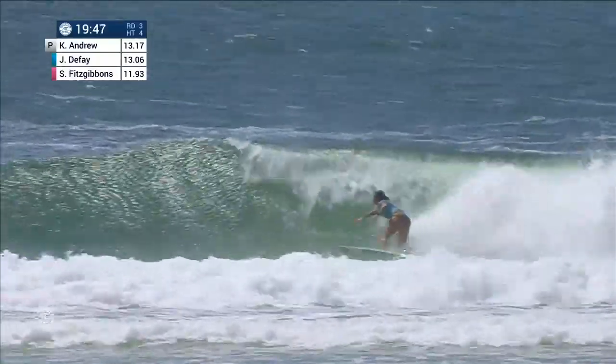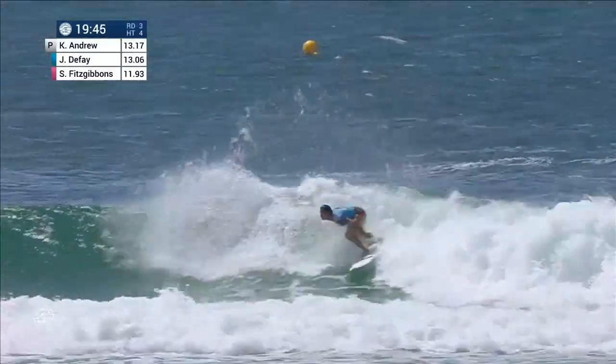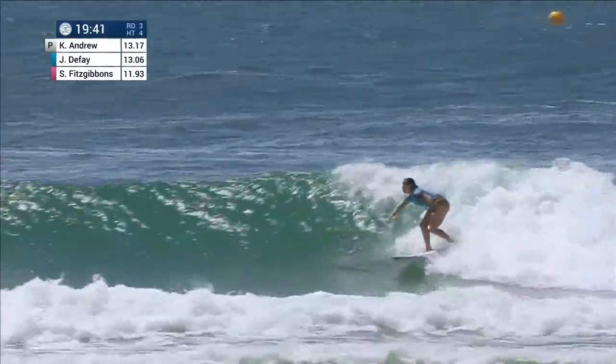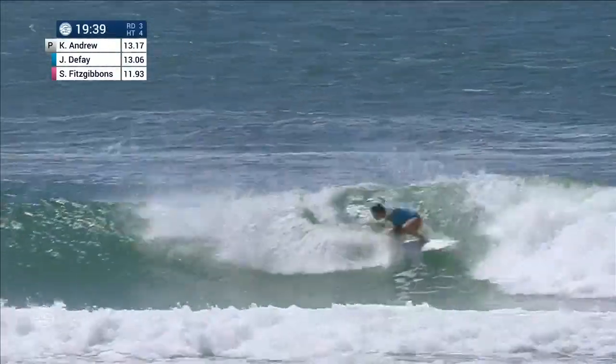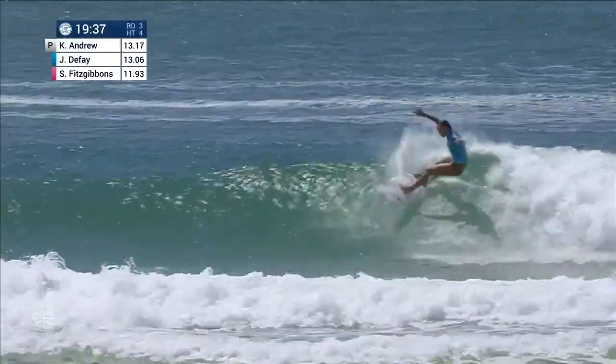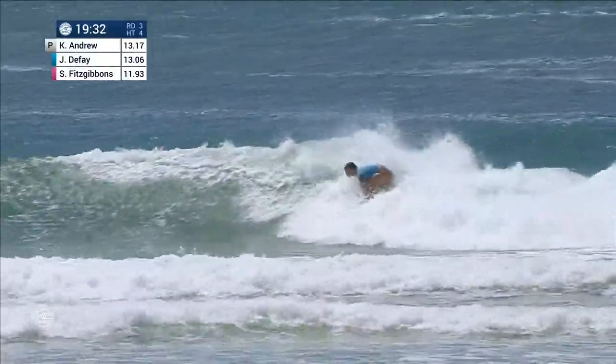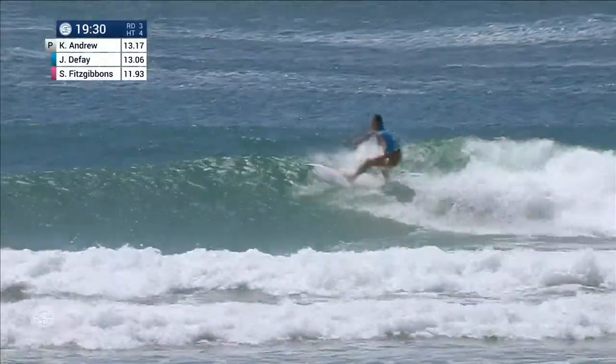Defay heard the crowd react to Sally's first turn, so she lays down a power hook. High line wrapping cutback, now out in front. Bit of a down carve to change directions and snaps it. So beautiful rhythm for Defay. Big sweeping hook again on that forehand carve.